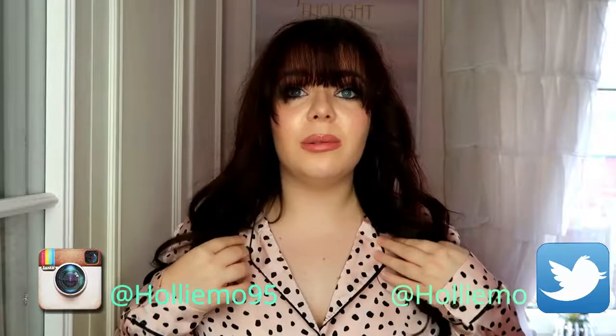Pajama top's like the best invention ever. You can have the most comfortable feeling of wearing a pajama top, but it's fashion, it's fine. Trust me, I did get this from Topshop. It is an actual top. I'm not trying to convince myself, but it's so cute, isn't it? It's like super silky.